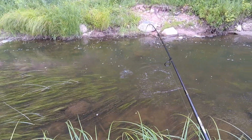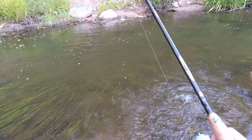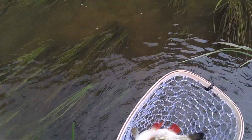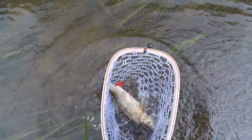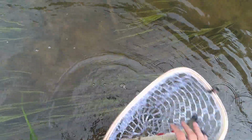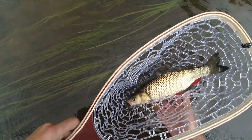Oh, chub. Maybe three or four followed, and then the largest finally decided why not. So, here it is, chubby, not a large one, they grew much, much larger, but for me it's pretty decent. I don't catch chub on spinning often.